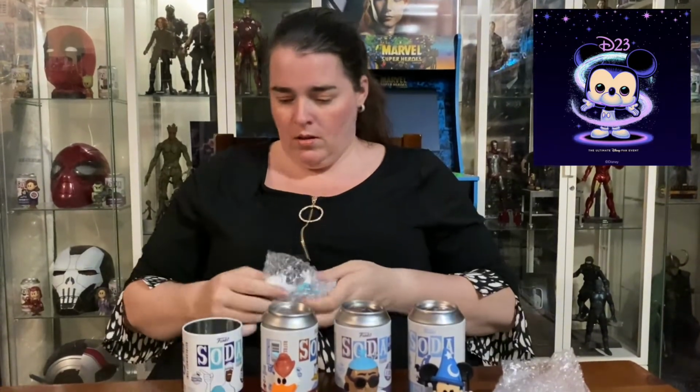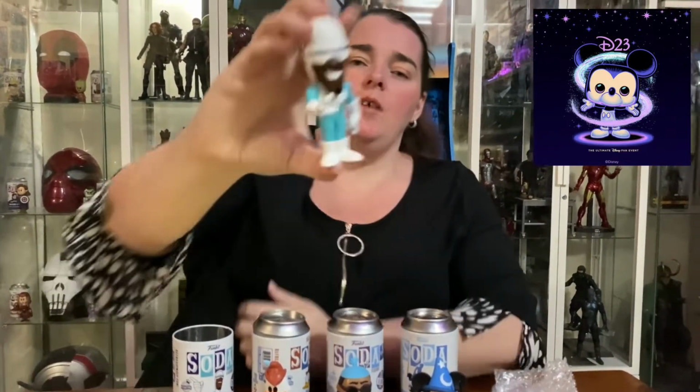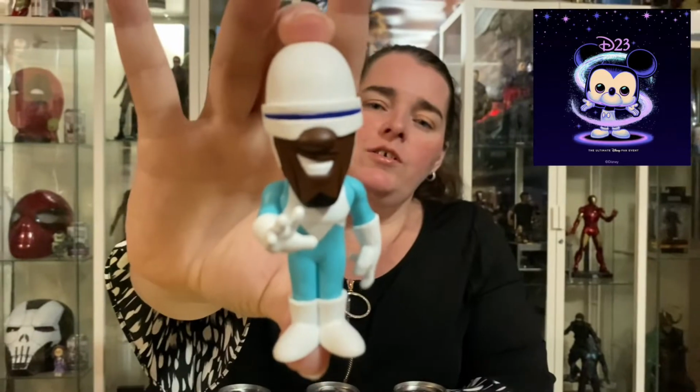Oopsie. Donald doesn't like to stand up. Get this as a common. No luck for chases this time. So there's a Frozone. And he is just a common. So no chases for us this time, but that's okay.